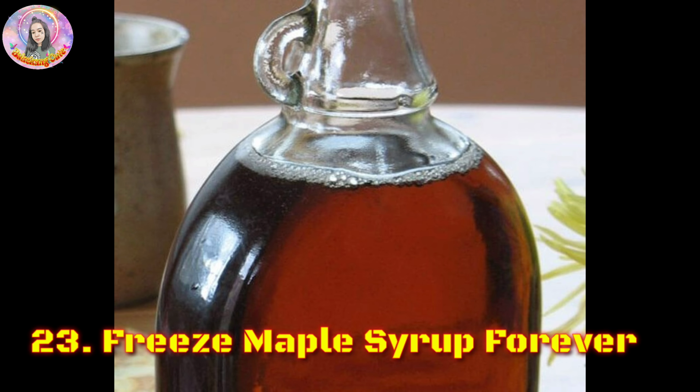What most people don't know is that maple syrup is supposed to go in the refrigerator. If you keep it in here, it will stay fresh for a year. If you have a lot of syrup, split it into smaller containers and freeze what you don't need. Maple syrup can stay in the freezer for years without going bad.